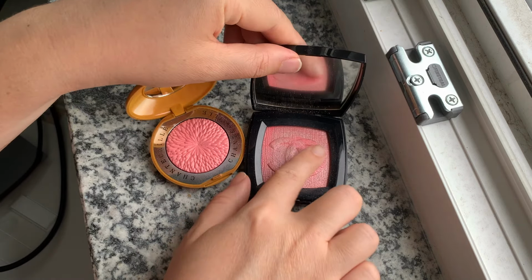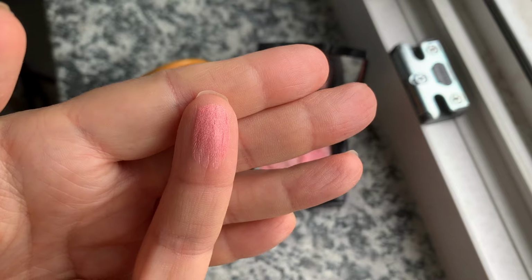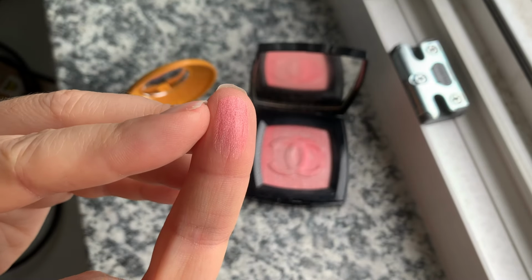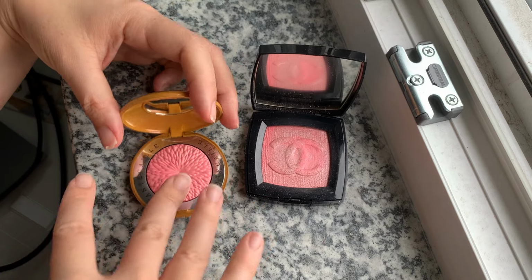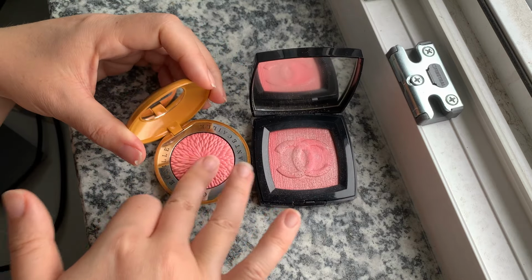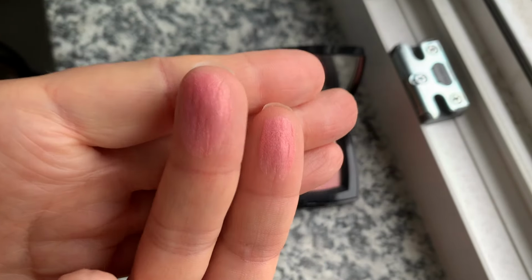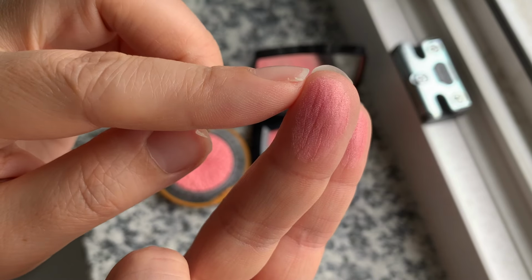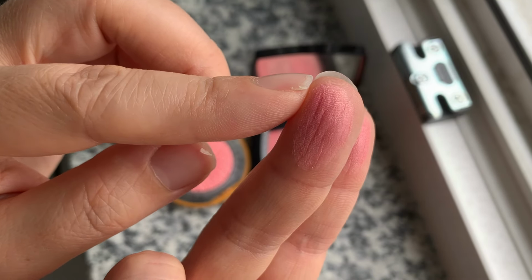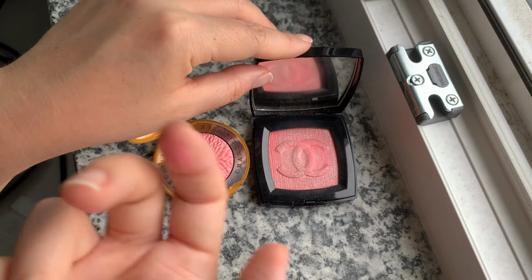So let's see. This is the Chanel. I never liked it very much because I could detect glitters on my face, while this is the Chantecaille. In real life, now that I'm looking at them, the Chantecaille is a tad cooler in tone compared to the Chanel. So I'm considering to declutter this Chanel.